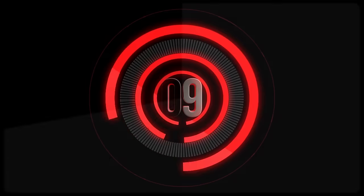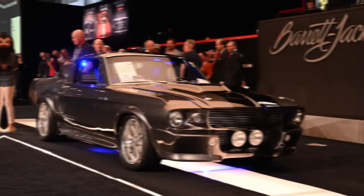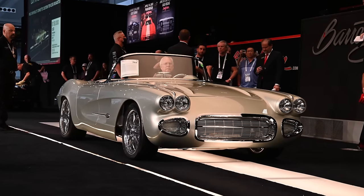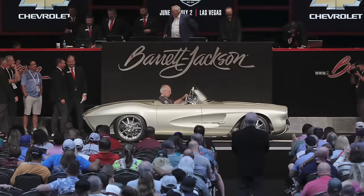We've got a tie at number 9 for the top 10 sales overall at the Barrett-Jackson auction in Houston, Texas. We'll start with a 1967 Ford Mustang. This was a fully licensed Eleanor tribute, and it was tied with a 1962 Corvette topless roadster.